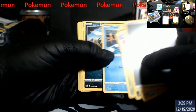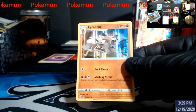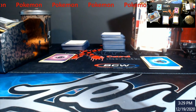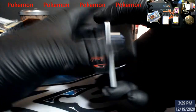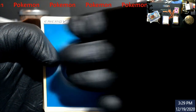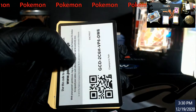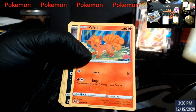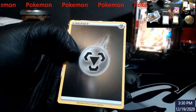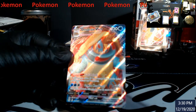Energy! There's my buddy! Lycanroc! Got like 50 of these now. There we go. Blue energy ball. That dude just looks bad, man. And behind the energy, we got. I was getting really happy for a minute there.